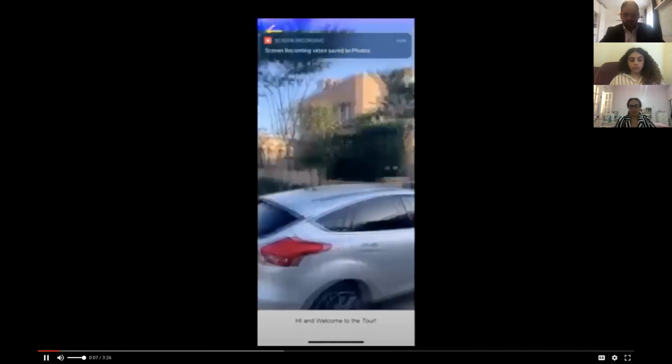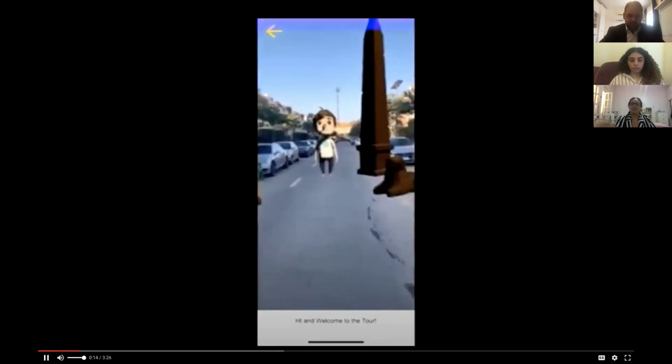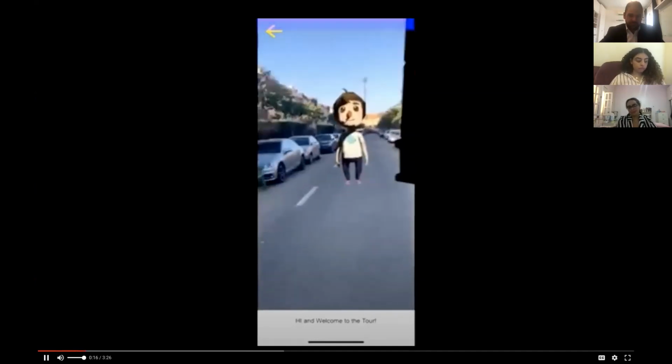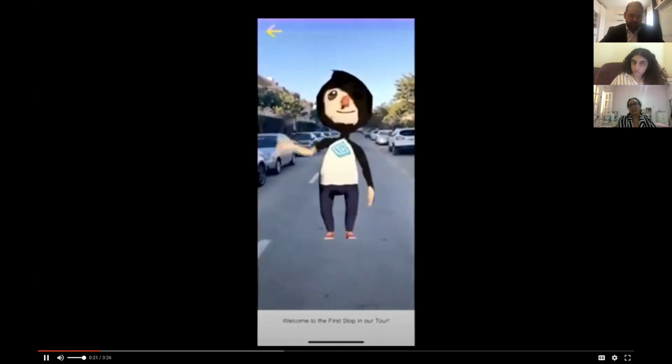walking on to the first stop of the app. And as stated before, all these stops are location-based and location-activated. So the minute the user is in range, the tour then starts. And automatically, we start giving him the informative and different content about the site, which aims to bring the site to life.